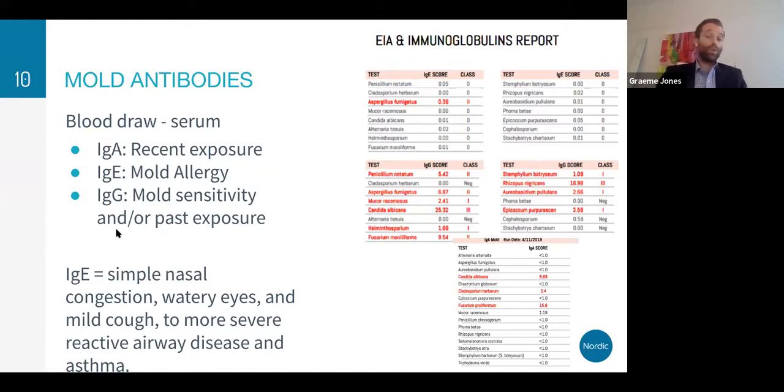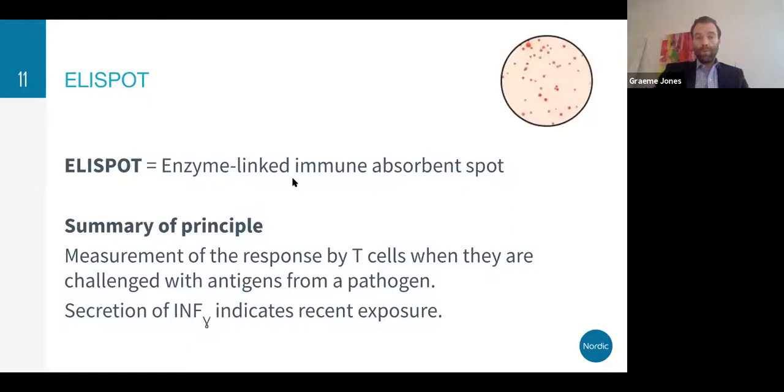So again, pros and cons to the different tests. The antibody testing is certainly cheaper than running the metabolomics profile like the mycotox, but it also can be limited in the information that you get. Then we have ELISpot analysis. If you've not run ELISpot testing before, it stands for enzyme-linked immunospot. It's basically a measurement of the response by T cells when they are challenged with antigens from a pathogen. And then we get this secretion of interferon gamma that indicates recent exposure.